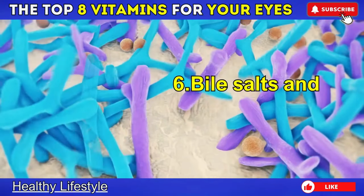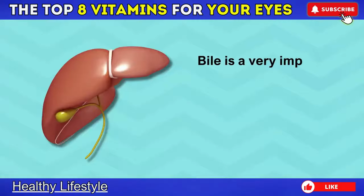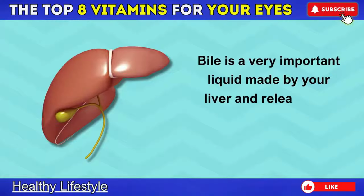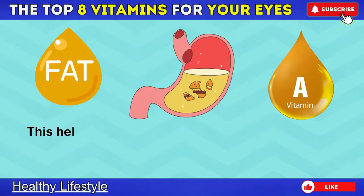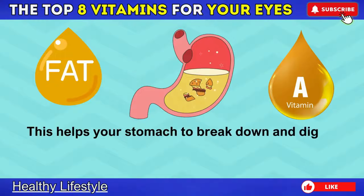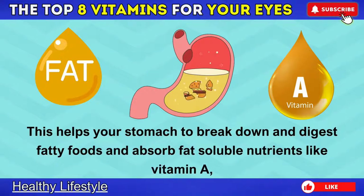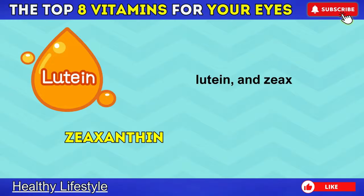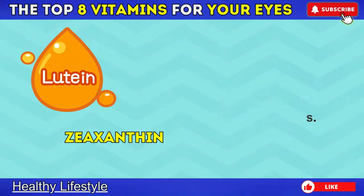Next on the list is bile salts and digestive enzymes. Bile is a very important liquid made by your liver and released by your gallbladder when you eat. This helps your stomach to break down and digest fatty foods and absorb fat-soluble nutrients like vitamin A, lutein, and zeaxanthin, which are all essential for healthy eyes.